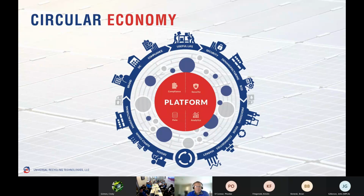So one of the things that URT has been focused on, especially since about 2020, is circular economy. And what really does that mean? How does that play into electronics and solar panels and other items that we handle and process? And I think one of the important things to know from a circular economy standpoint is that circular economy does not simply mean recycle. I think those two get tied together as being synonymous in many circles, and it's not. Circular economy really is from cradle to grave, back to cradle.